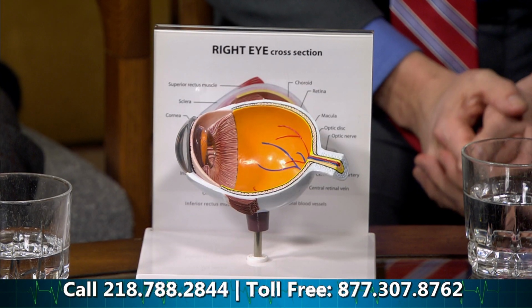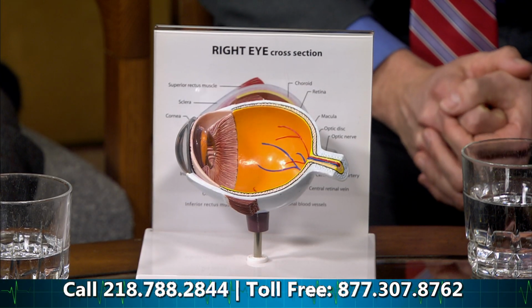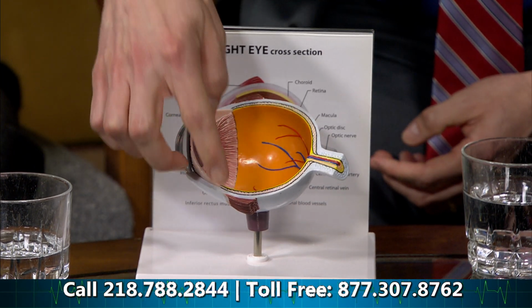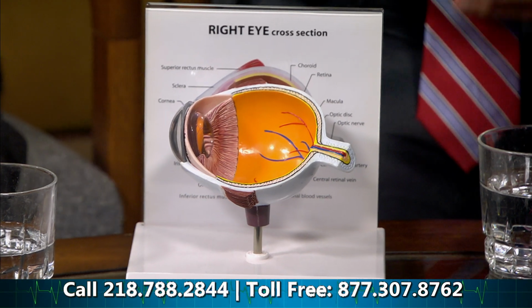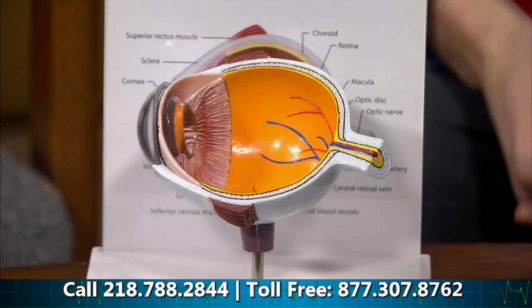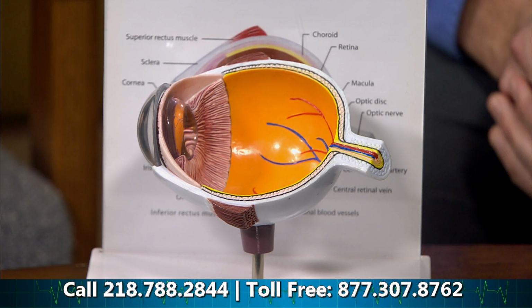Sitting in the back of the eye, you've got the back wall of the eye, which is lined by the retina, which basically will absorb the light and send a neurologic signal to the optic nerve, which is located at the very back of the eye. The optic nerve travels back into the brain, which carries the neurologic signal, which our brain then interprets for our vision. We've got multiple muscles on the outside part of the eye, which help us move the eye back and forth and turn it as we need to see different things, obviously, during the day.